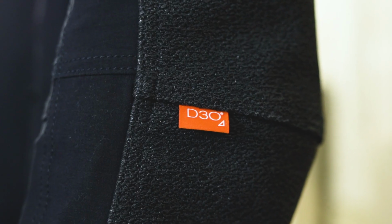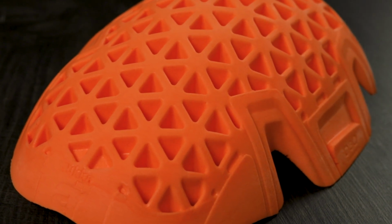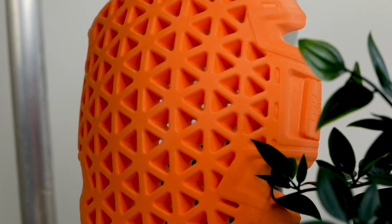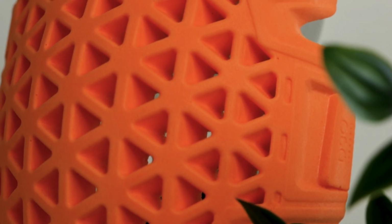Moving on to the armour, as you will find with pretty much every Rukka garment within the line, is their D30 Air XTR. Now this armour is slightly larger than your standard piece of armour. It's a Type B in that sense, and it also means that it can cover more surface area in the event that we actually come off our motorcycle. What makes it also special is that it has this nice little lattice structure that allows more airflow as well as being protective at the same time.